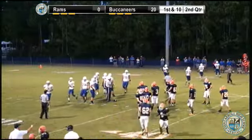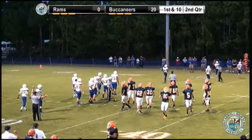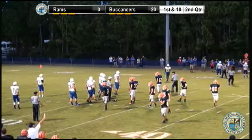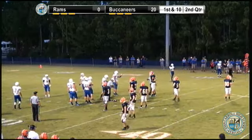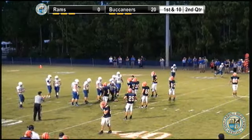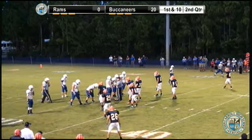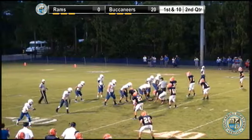Kickoff is taken at the 20-yard line by number 9, Connor Flaherty. And he advances about 12 yards before he is tackled by number 51, Ross Sanford. And it's the Rams on offense, first and 10.